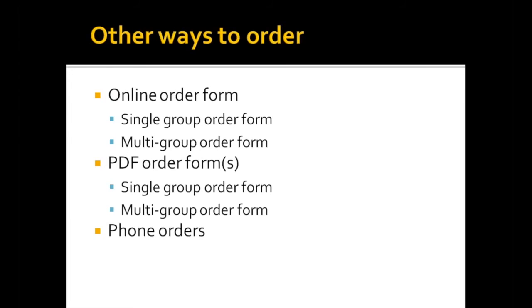So our current system that we have prior to this new website order system is the ability to use our online or PDF order forms. The online order form is a great way for our groups to quickly request group tickets via our site. You can request any number of tickets and wait up to 7 business days to receive word on your order.